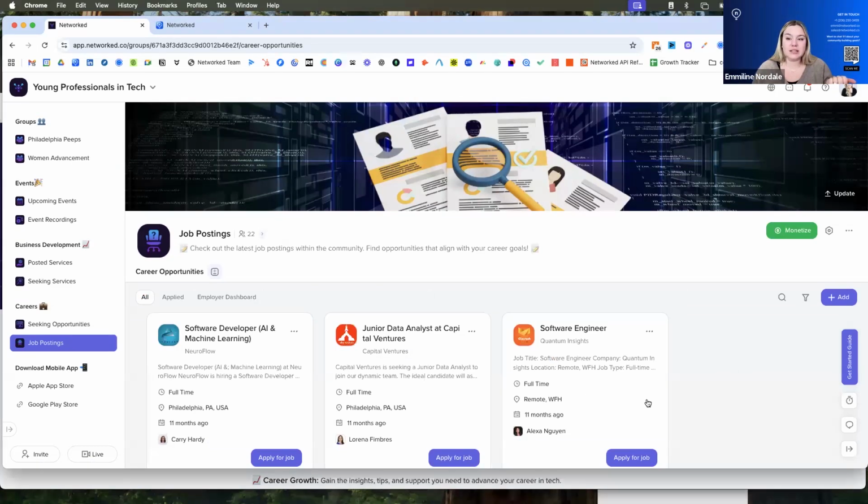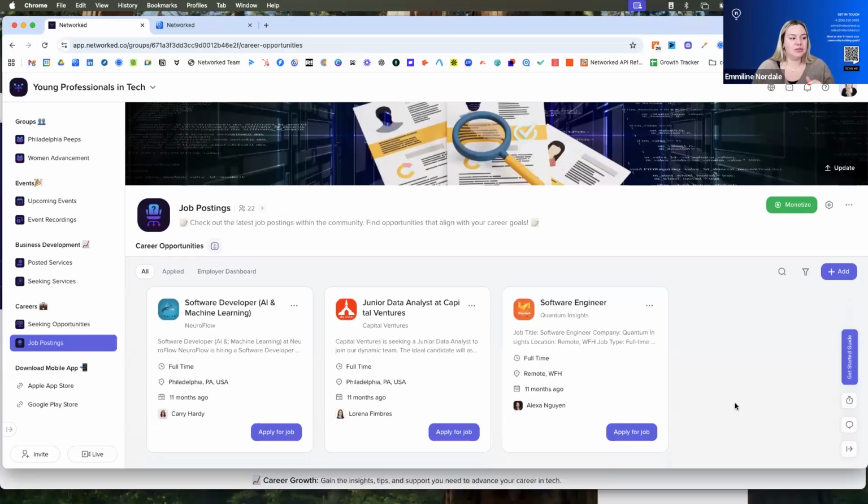It's great for full-time roles like this, but more and more I'm seeing people use it for project roles, volunteer opportunities, mentorship opportunities, board seats, advisory roles. I've even seen some people use it to find speakers for events. So lots of flexibility there.